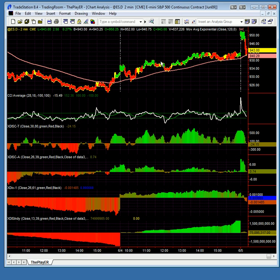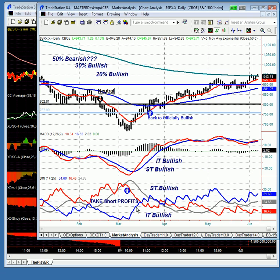Actually, there was one other thing I thought. We can go ahead and look at the cash market. So we're looking at the cash market here. This is S&P 500 cash market. Is this going to go to 50% bearish or bullish? Is it actually still bearish? Well, we're just bumping up against the 950 level. We mentioned last week that we would need to surmount the 950 level.